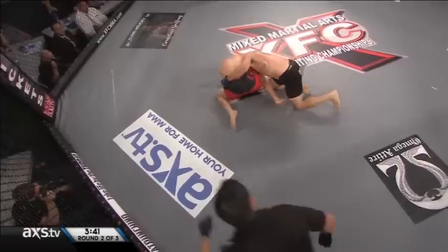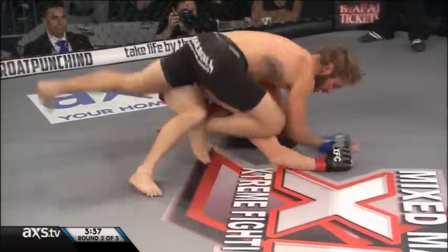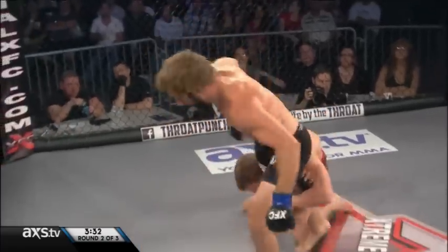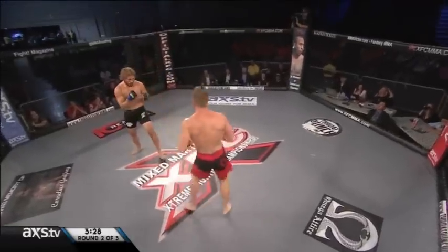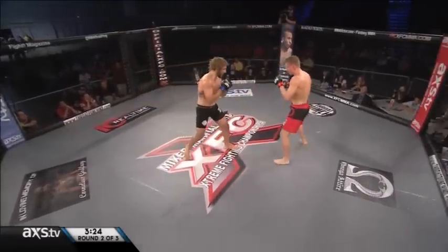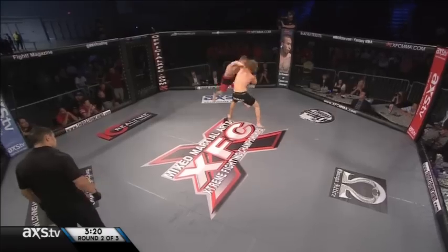Nice job for Vannata to get out of that. Corkscrewed right out of it. Locking up that right leg, and Vannata corkscrews his way out of that. Back to their feet, dead center of the cage. Jab from JP Reese. Needs to put a little bit more snap on those punches. Needs to turn the knuckles in on those hooking blows.